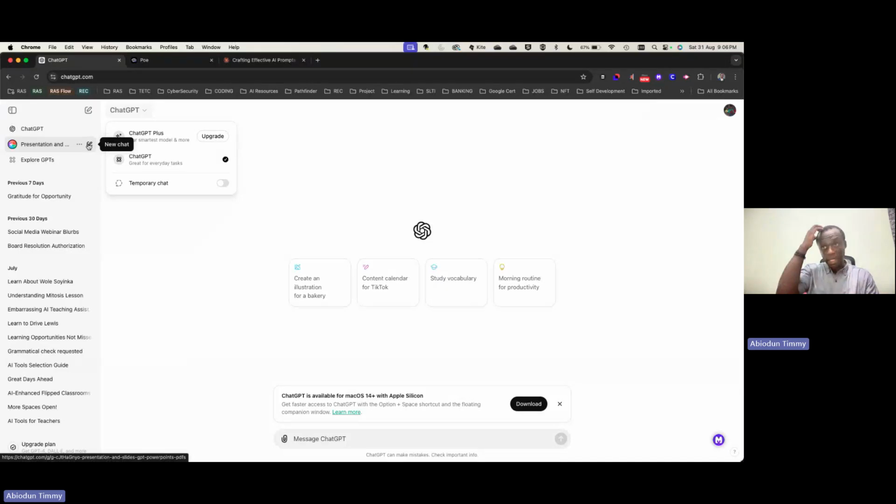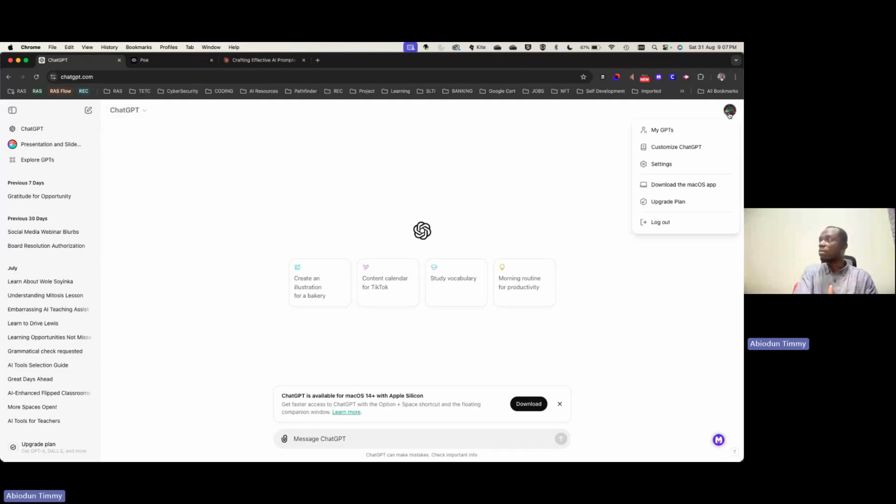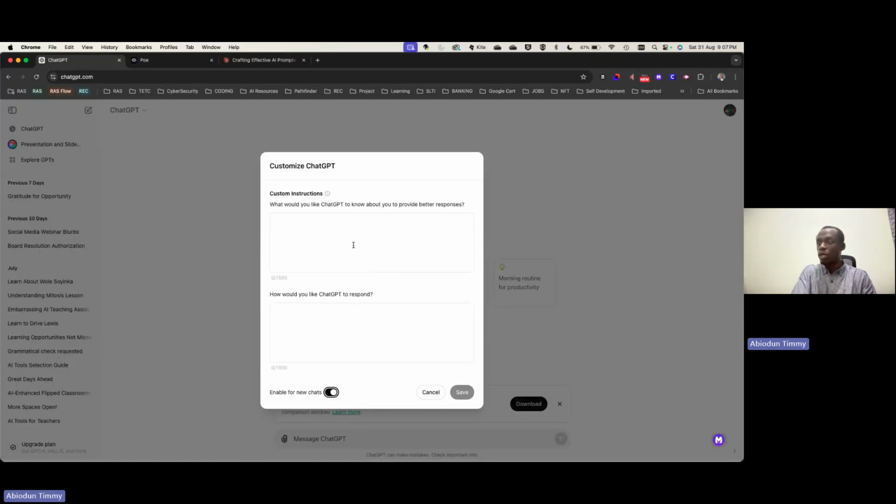One last thing that I want to show us on ChatGPT, which also was released, I think it's been a while, is to customize, to create a profile for yourself. So for example, if you're a grade 5 teacher, rather than always writing it by the time you are generating a lesson plan or lesson note, you can customize your ChatGPT profile such that it takes that character or that role with any of your chats. So if you click on the name, you will see customize ChatGPT. If you click on that, you can enable it for every new chat.